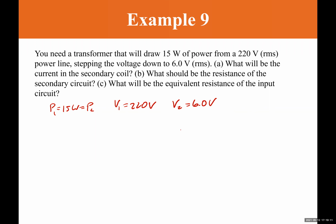So it says, what will be the current in the secondary coil? Well, secondary coil means it's I2, which I can get using P2 divided by V2, as we already looked at in the previous example. So this will be 15 watts divided by V2, which is 6 volts. So we get 2.5 amps. Okay, so this is basically part A.